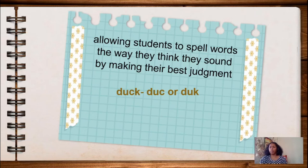The child knows the sound pattern. The incorrect spelling should be seen in a developmental light. Children need to be empowered by our acceptance of their invented spelling. The child could learn the correct spelling when the teacher begins to teach about consonant digraphs, for example, CK in the word duck.